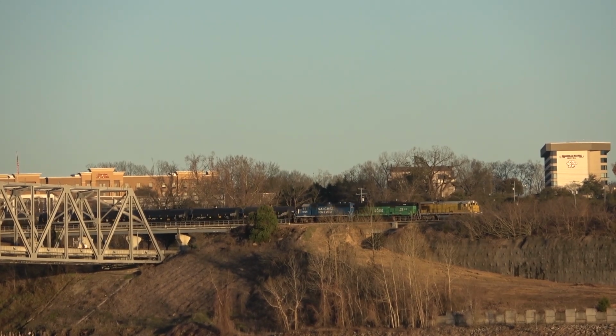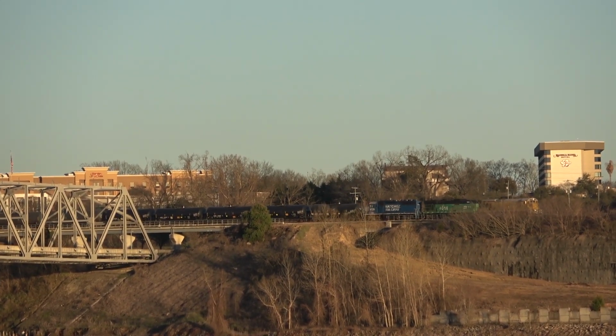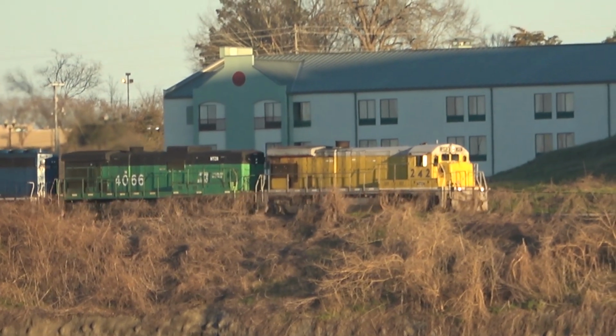While the days of these operations are long gone, Vidalia, Louisiana can still offer a great view of the river alongside the Natchez Railway, heading for their yard to wrap up the long day's work.